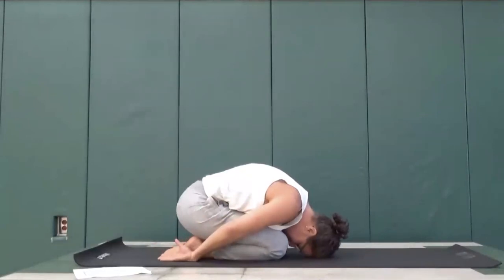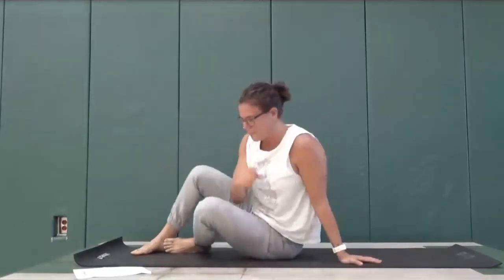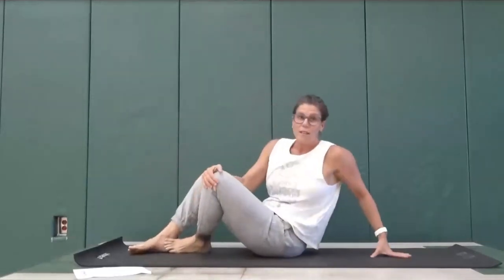So we're going to hang out here. Take a couple breaths as a shell. Good job. Moving right along, what else would we see at the beach in Florida?